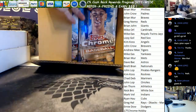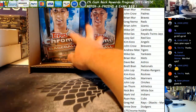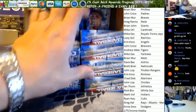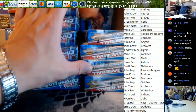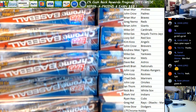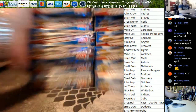So with Chrome Hobby, guys, there are two autos per box, and there is more color. That's kind of the downside of Jumbo. You get less color, but more ink. So it'll be interesting to see the value here as we rip the case of Hobby now. The value difference, I guess I should say.